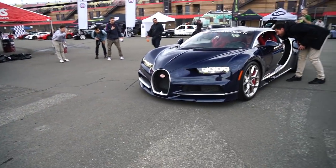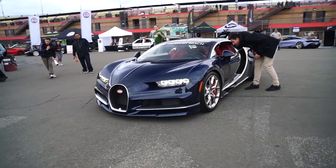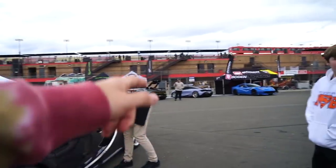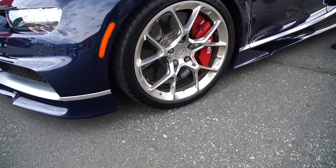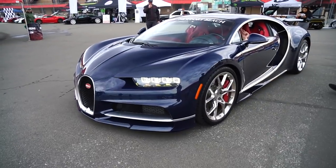Check it out, guys. We have the Bugatti Chiron all blue carbon fiber with a red interior. Kind of cool. It's like a Superman spec. So this was just coming off the track now. I love the wheels on the Chiron. They just look super techy. Very nice looking car.